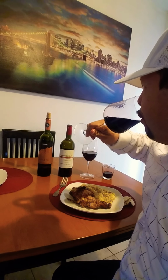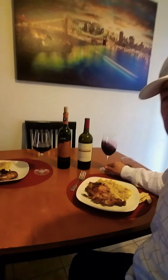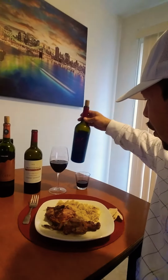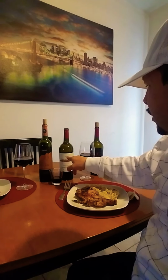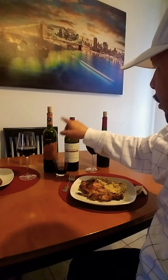Did you try it with the cab? Wow. Now I added a little bit of Raymond Vineyards from a couple days ago. I'm gonna bring that bottle right over so you guys can see it. This one is the one right in between these two. This one has this one and this one, and this is just pure Cabernet Sauvignon right here.